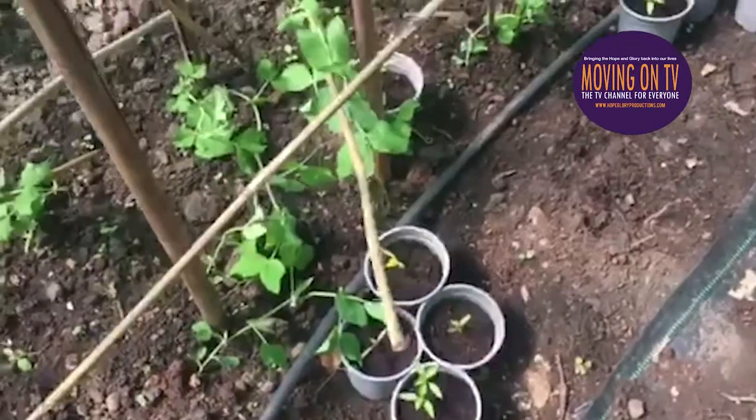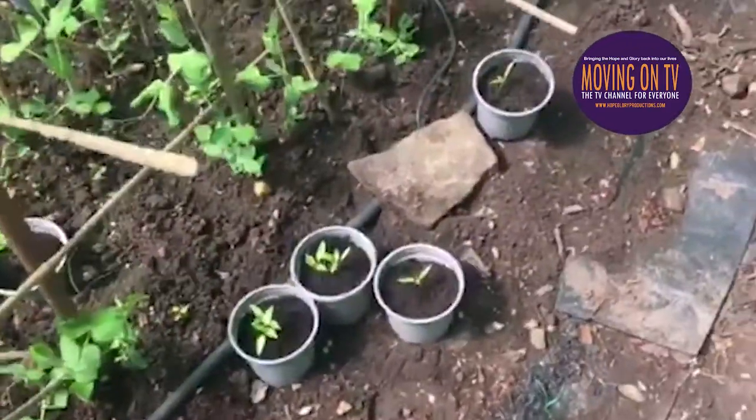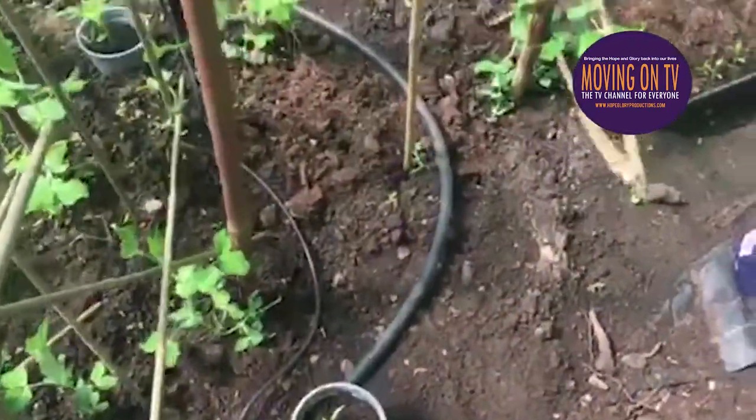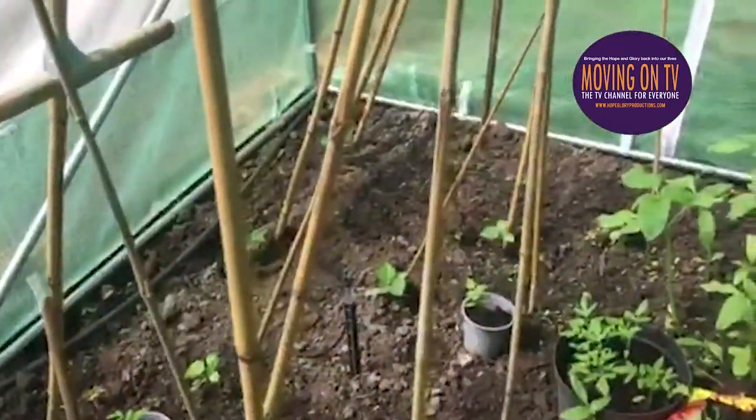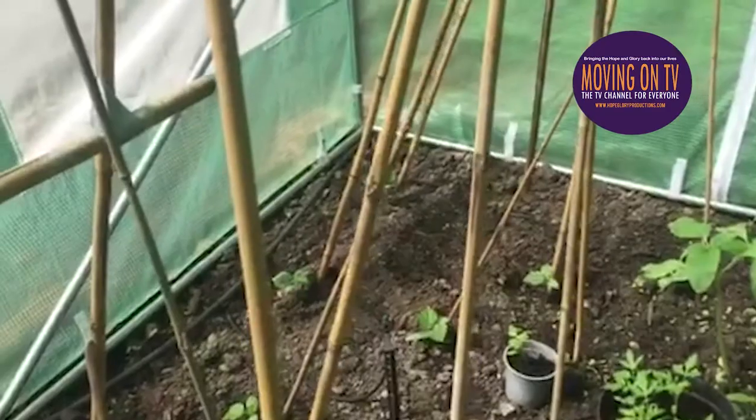Some chilies. And some more just here. Some tomato plants. And right at the back, we've got cucumbers.